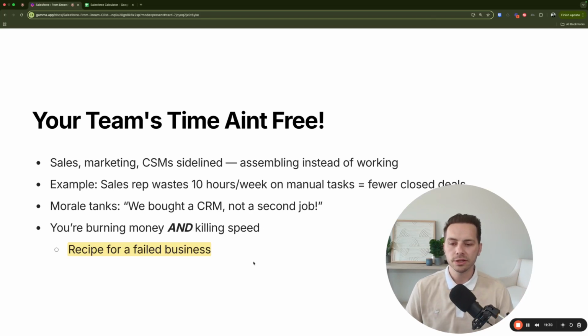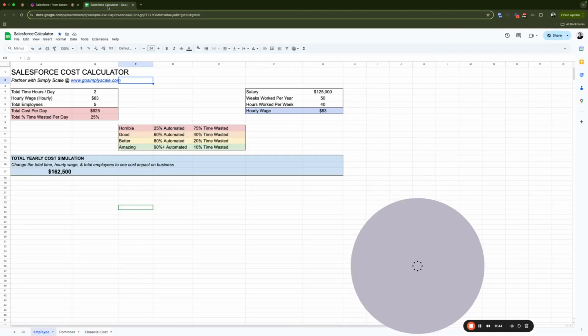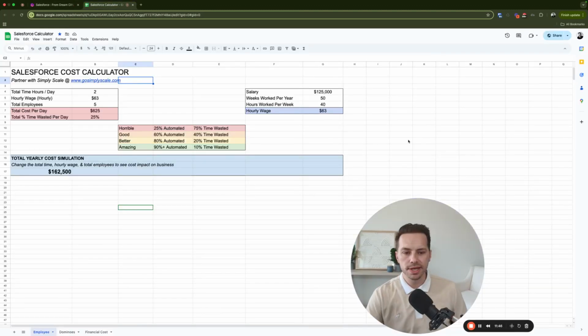Okay. So that's what I want to kind of share here. And I actually have a working example. It's really cool, actually. I'm going to show you right here. So I built this out. This is basically a calculator. Okay. It's going to show you the actual impact that you're having on your business by having other people try to build Salesforce for you and honestly just doing it wrong.